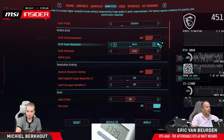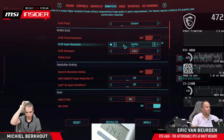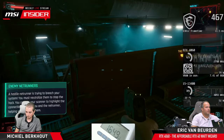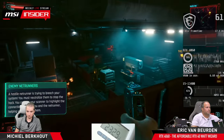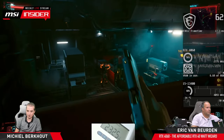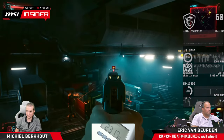Dealer says on. Settings. Auto. Frame generation off. Auto? Quality? No, I would just go for quality. Quality. Apply. It's already quite a big increase. So we're already over 60 now, 62 approximately.